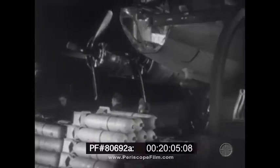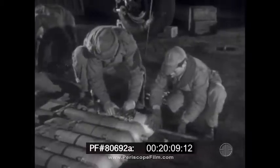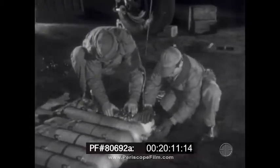Ordnance is already at work, getting the bombs in their racks and loading ammunition onto the plane. These are 100-pound incendiaries. These are 500-pound general-purpose bombs. And these are 1,000-pound GPs.